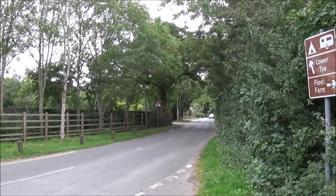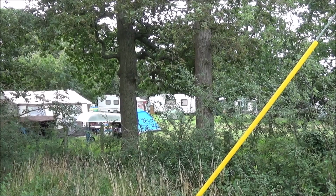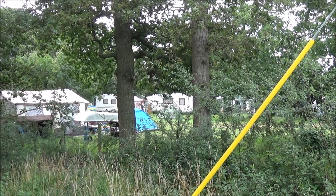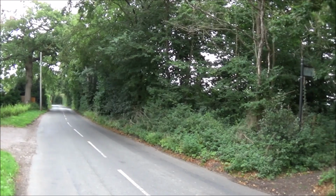It's a brown sign for more camping, look, lower tier than the Fleet Farm that we've just passed. So there's a sneak peek of the camping pitches from the road passing by. They don't look too bad. I've seen worse, but then I'm not staying there. Quite a nice situation in the trees there. So after a short while down the lane, there's a footpath to the right which we turn down, which tracks down the back of the campsite.